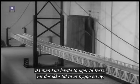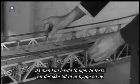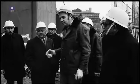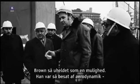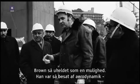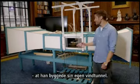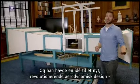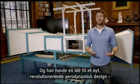Brown saw the accident as an opportunity. He was a man obsessed by aerodynamics, so much so he built this, his very own wind tunnel. And now he had an idea for a revolutionary new aerodynamic design for the decks of suspension bridges. The trouble was, Brown's ideas came at a time when people were nervous of change.